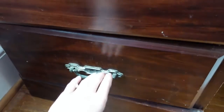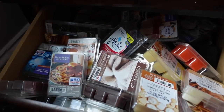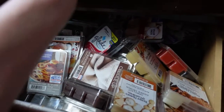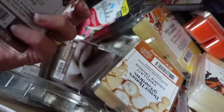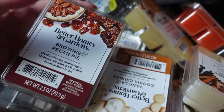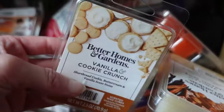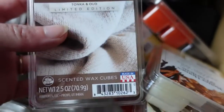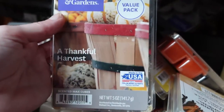I want you guys to see my stash. I have a problem. I am a huge fan of fall scents. I actually got a few of these at Walmart the other day. Brownie and pecan pie, the vanilla cookie crunch. This one's called Cuddle Up. Some of these are actually empty, but they were my favorite scents that I actually am saving the boxes.